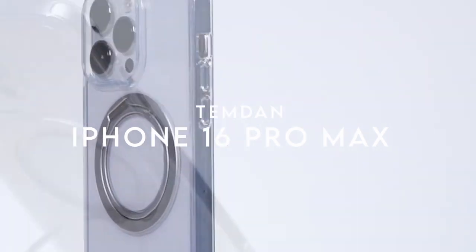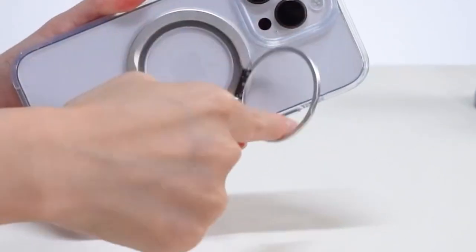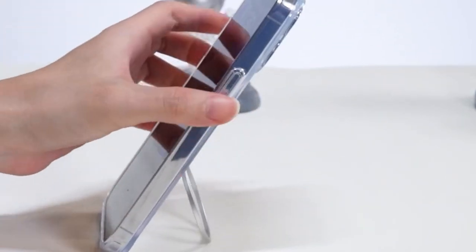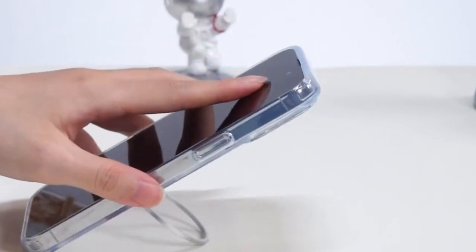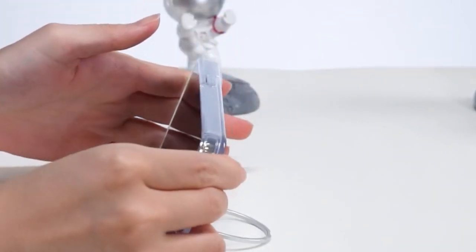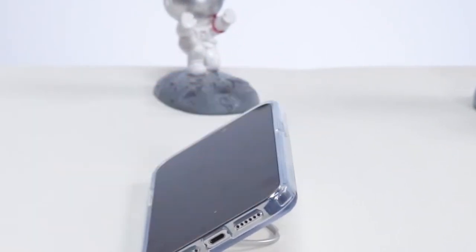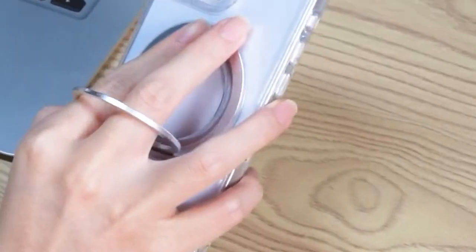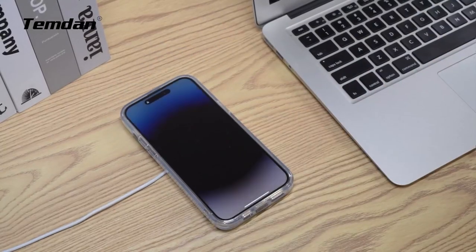On number 3, Temdan. Discover the Temdan 360-degree rotating magnetic stand case, an innovative solution that redefines convenience. This case features a unique 360-degree rotating stand, perfect for any occasion. Whether video chatting in portrait mode or binge-watching movies in landscape, it provides versatile angles to enhance your experience. Plus, it doubles as a ring holder for those perfect travel selfies.